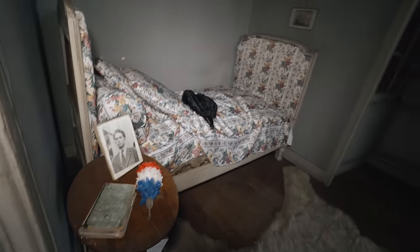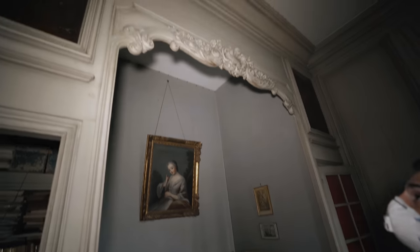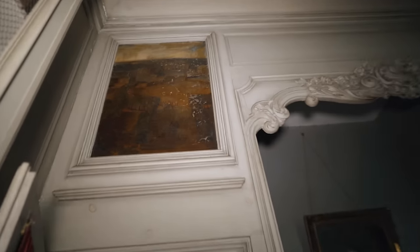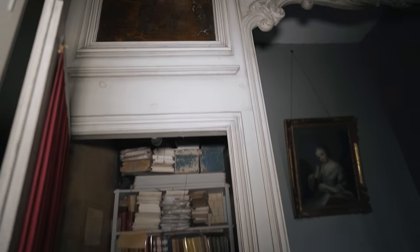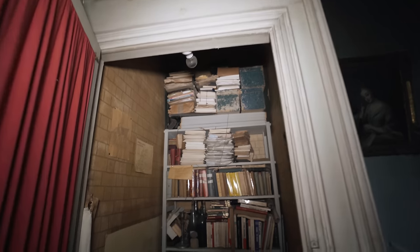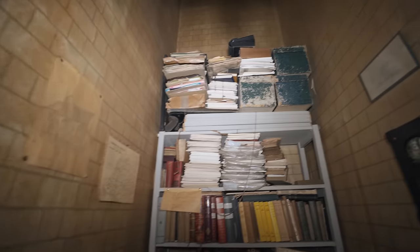And of course, it's beautiful. Castles. Abandoned places and castles. Even still incredible paintwork over there. And then this was the storage part. Books. Loads of them.